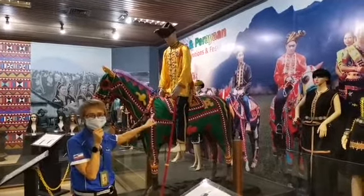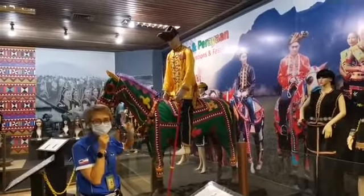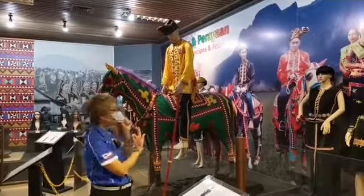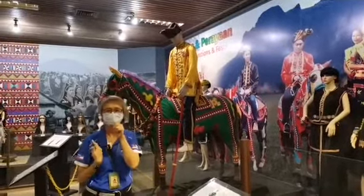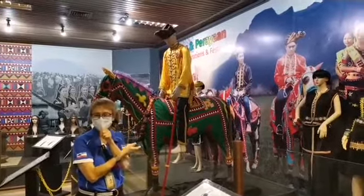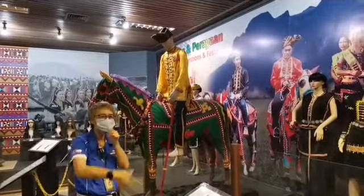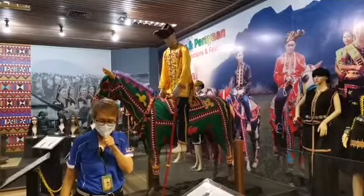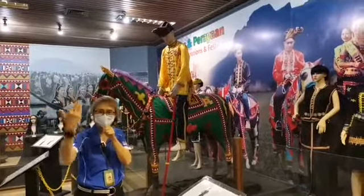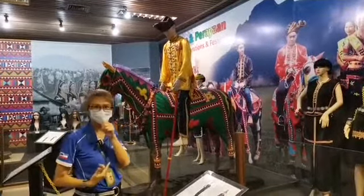And every year at the end of October, you will find that we have a very big market at the place called Kota Kinabalu. You can actually see these horsemen dressed up like that. And normally, if they want to get married, in the olden days, they would also dress like this, and they would send a troop of these horsemen to the bridegroom's house to escort the bridegroom to the bride's house. It's a very interesting sight.